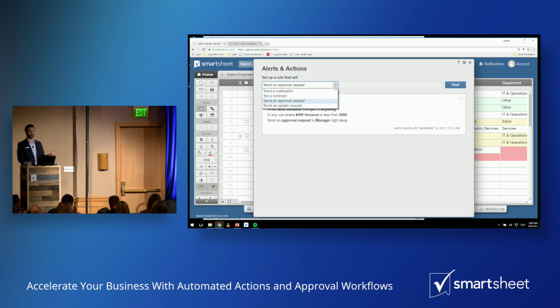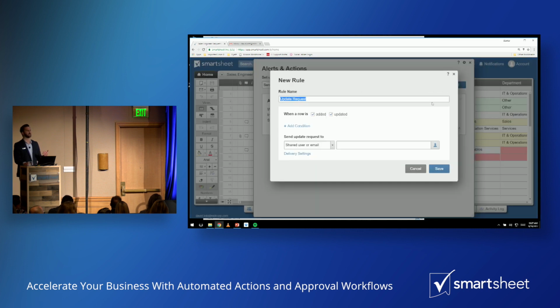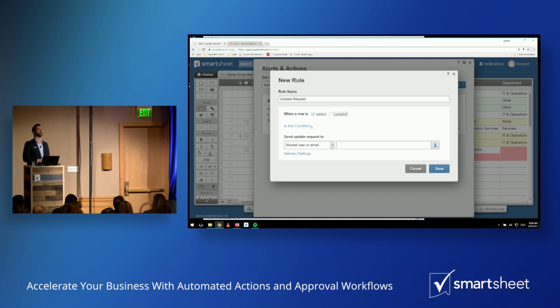Click the drop-down arrow, select Send an Update Request. We have a number of different options available on what's going to trigger that update request. In this case, I want Smartsheet to monitor anytime a new row has been added to the sheet. Now, in the same way that we can select how and when, we can add conditions.